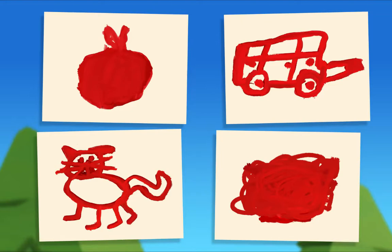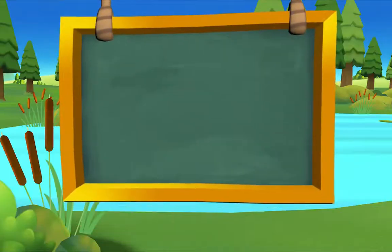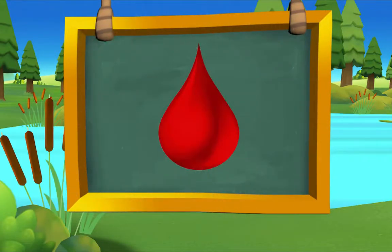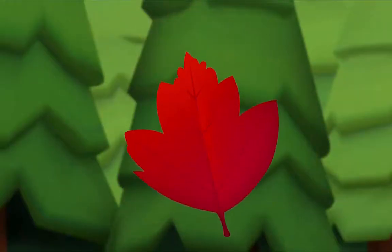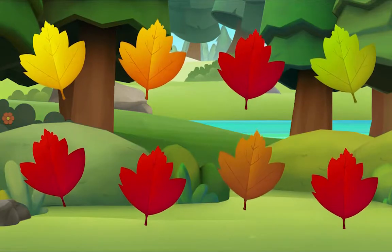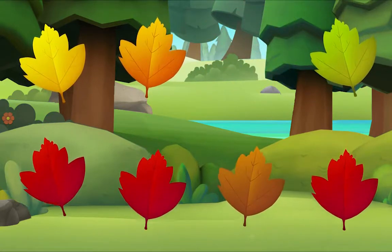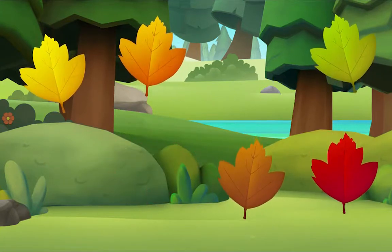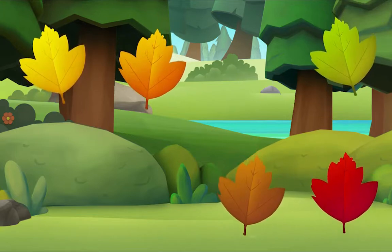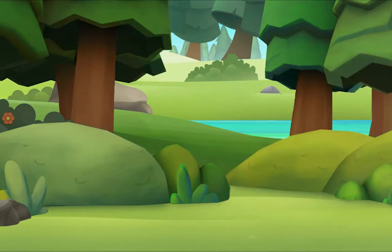Today, I'm only painting red things. Pig's paintings give me an idea. Let's make red our special color of the day. I'm crunching leaves, but only red leaves. I see one. Let's look for more. Let's look for one more. Do you see it? There it is. We did it! Yay! See you!